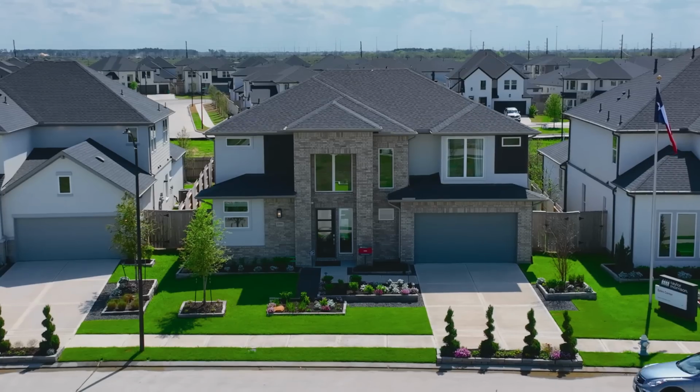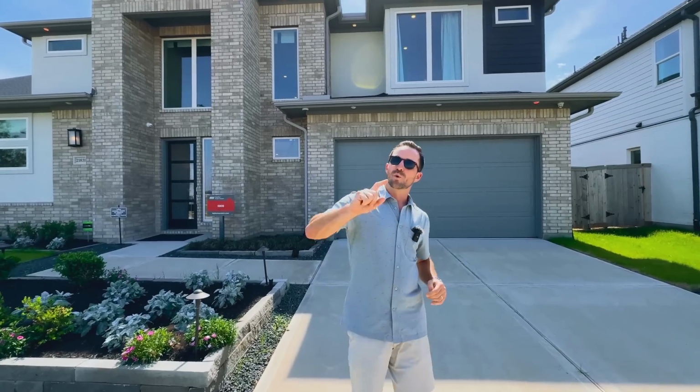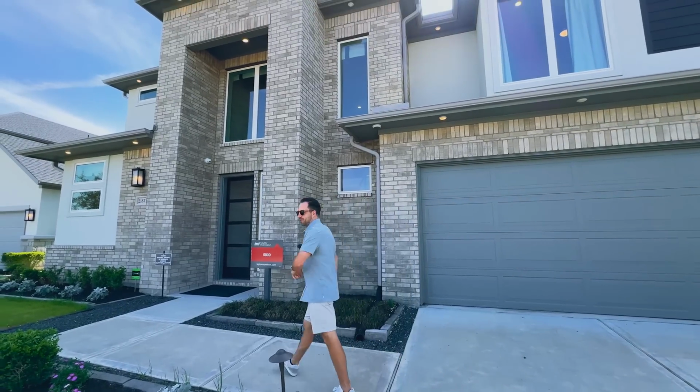But first, I want you to go inside and check out my favorite home. Tell me which one you like more. And then we're gonna get you over and show you all the amazing amenities that they have right here in this neighborhood.